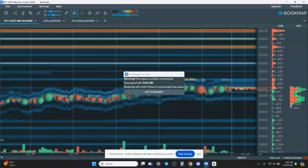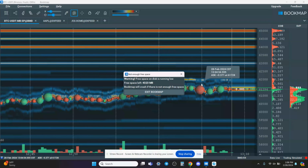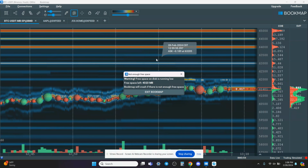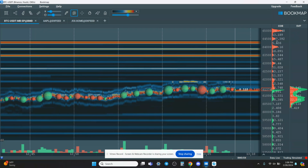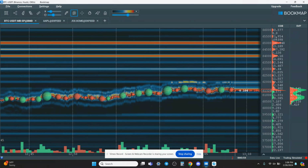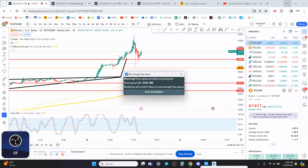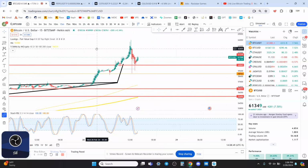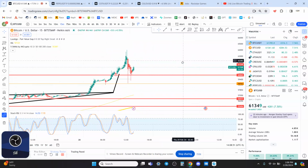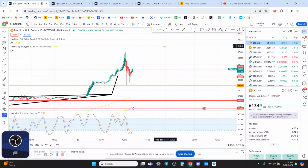I'm looking for more upside on Bookmap. And look at this. I know it's saying I have nothing left on my computer, but $65,000 is where all the orders are at on Bookmap. So really, that's where I'm looking for us to go next, is $65,000. You can see more red than green down here. That means it's more likely we go to the upside. I'm going to just exit Bookmap because it's being weird. Again, I need to get a bigger computer with storage, but that's what we're looking at for Bookmap. So really, it's saying we're going to make a new high for this year at $65,000.